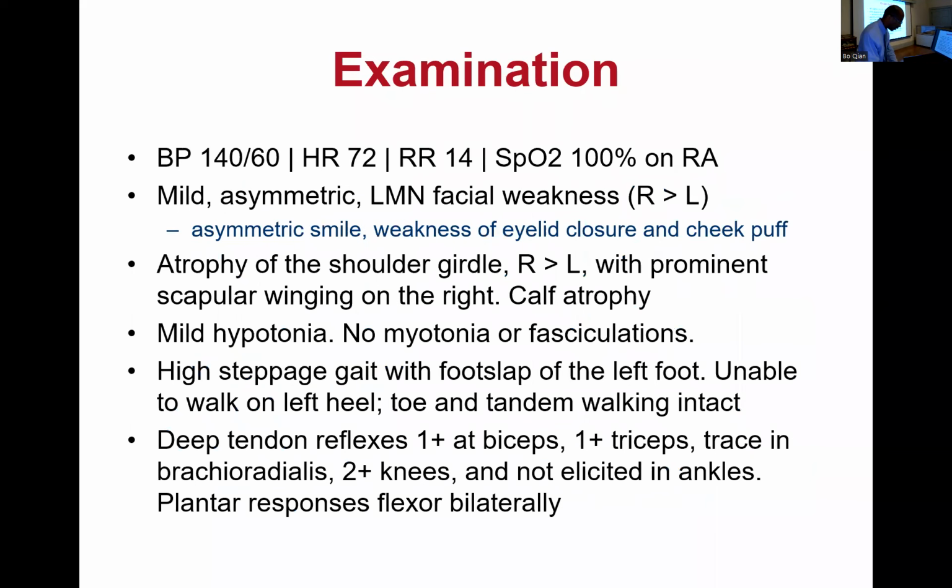On examination, he had a high step gait with foot slap of the left foot. He cannot walk on his left heel, but was able to walk on his toes and to tandem gait. On his cranial nerve exam, he had mild lower motor neuron facial weakness that was noted bilaterally, but more notable on the right, with asymmetric smile and incomplete eye closure and cheek puff.